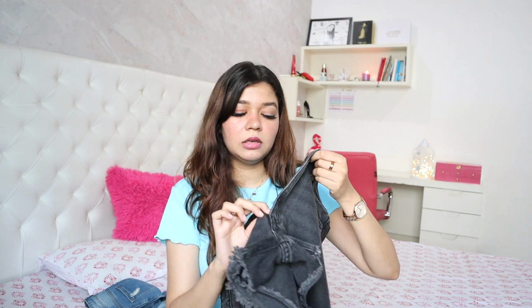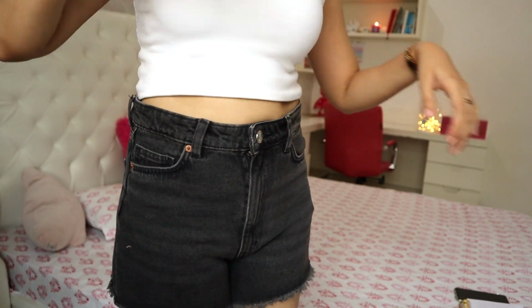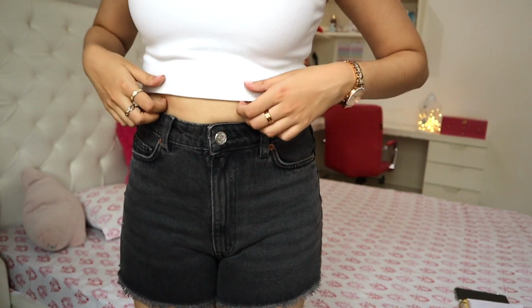Although there is one flaw in these denim shorts, that it doesn't really have a zip. Like it has a zip, but the zip is sort of broken. So if you see here, the hook of the zip is missing, but again, the fit is so nice and comfortable that it doesn't bother me at all.